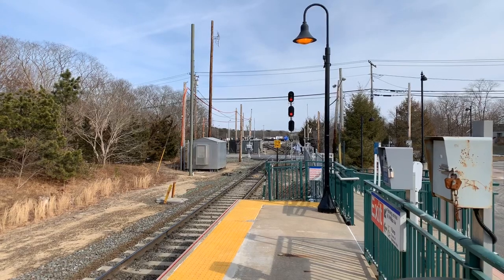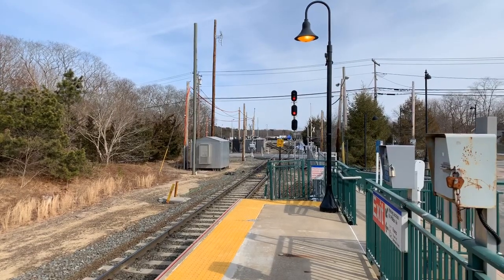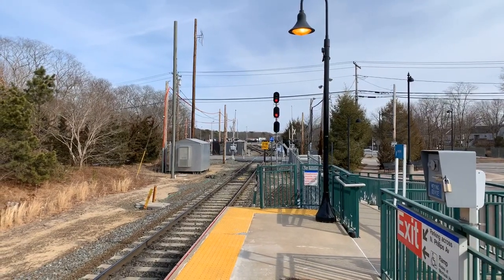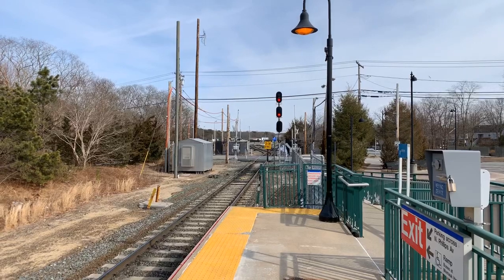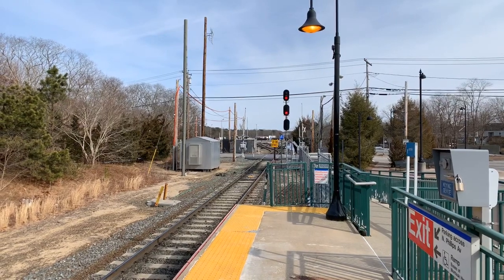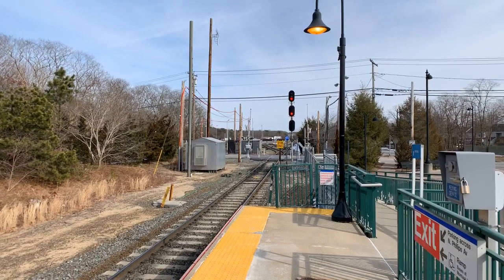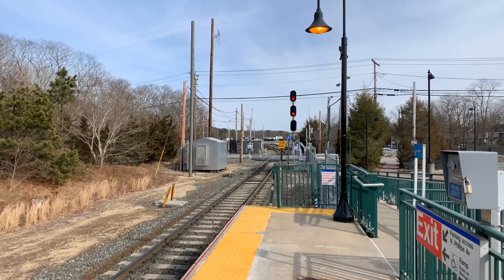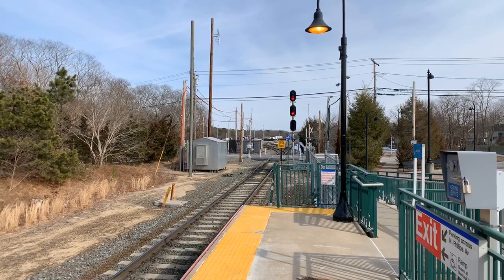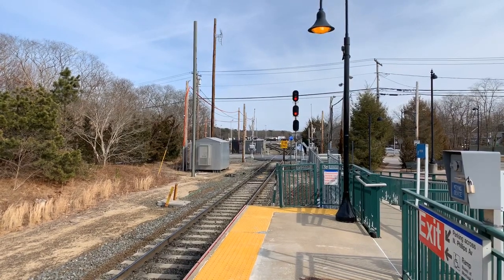So this South Fork commuter connection service started this Monday, March 4th. And the primary reason for it is to help alleviate the traffic, the horrendous traffic, I might add, on New York State Route 27, Sunrise Highway, and out east further, Montauk Highway. There really is only one major east-west road through the South Fork of Long Island, New York. And it is just overcrowded, especially in the summer season.